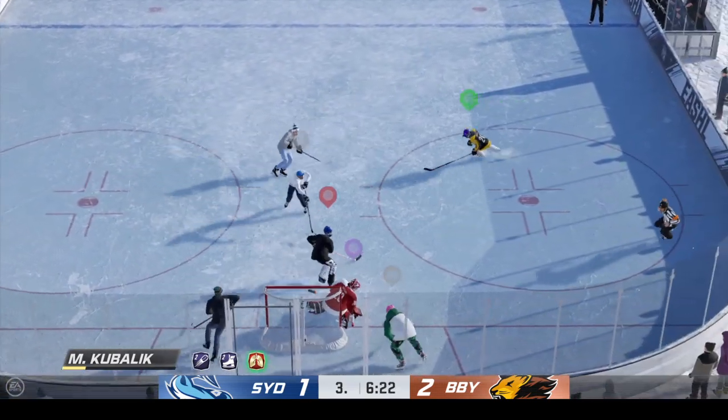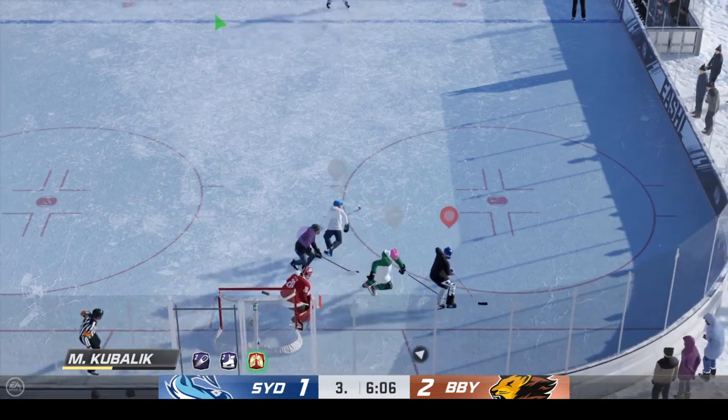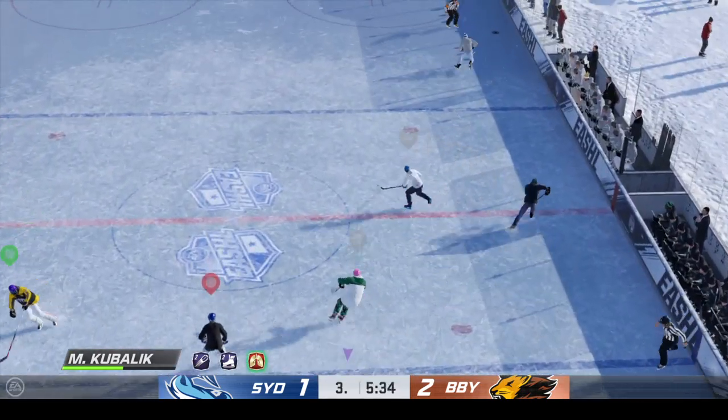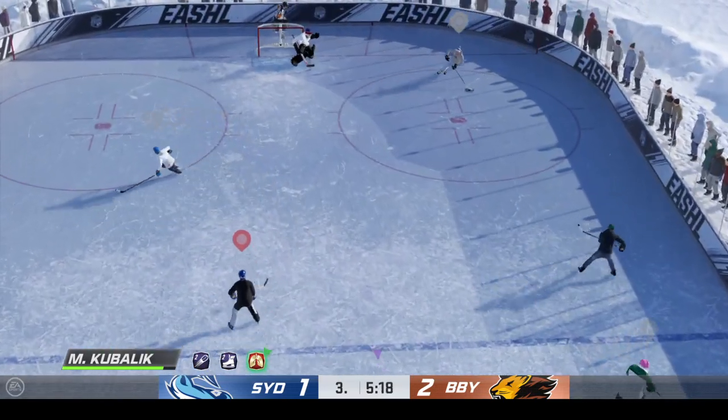The Hammerheads have played the puck from behind the net. Oh, James, that's close. I thought this was in. I thought the forward was going to be able to get to the post first, but he's not. That's a really strong save. No room right there.